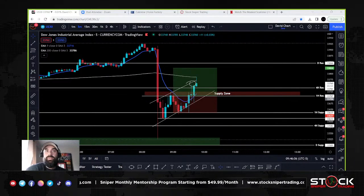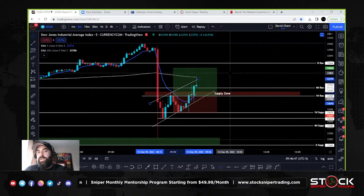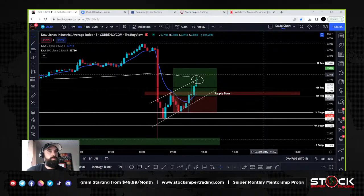Okay, so nice rejection here. Okay, right at the 200. Tapping resistance, guys. Okay, so watch and see the pullback starting to happen. Okay, so we got rejected heavy. Nice big scalp move here, guys. If you guys got it, congrats. It still looked good. But see where we got rejected at? Right at the trend, okay, and right at that 200. Okay, so if we break that, guys, this thing is going to fly at least to maybe 33900. I'm telling you right now.